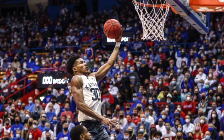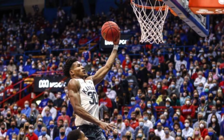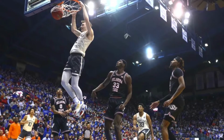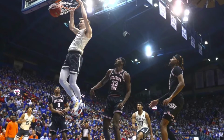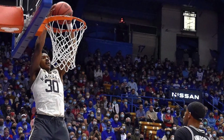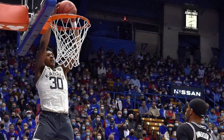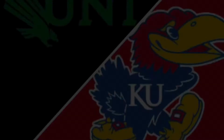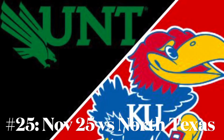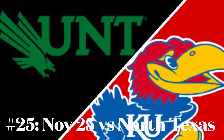Next at number 26, we have the game held on February 14th against the Oklahoma State Cowboys. Both teams had a very cold shooting night as they both shot under 40% for the game, but rebounding and free throws were key for a Kansas victory. Led by Ochai Agbaji's 20 points, KU beat Oklahoma State 76-62.